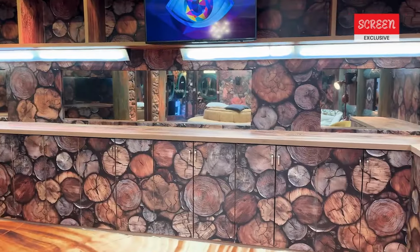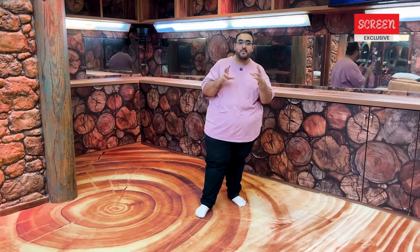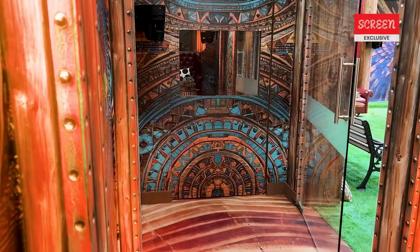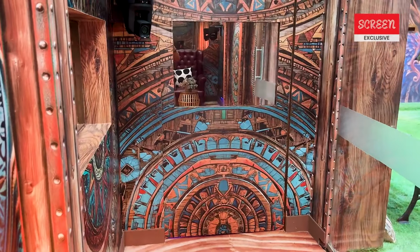So this is the walk-in wardrobe that we have in the house this year, and again, like last year, this is also very similar, just that this year I feel the space is very less. So these cupboards are also similar to what were there last year, but while the theme and the color are different, what's interesting is that I am spotting a lot of secret doors in the house this time, especially this space where we are standing. There is one right here and there is one secret door at the entrance, which will be interesting to see how it is incorporated in the game going further.